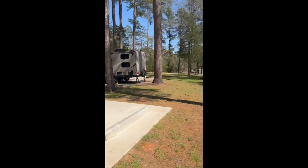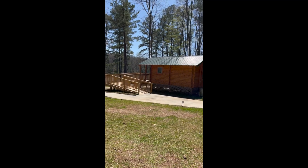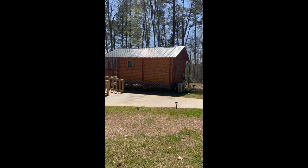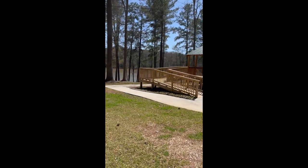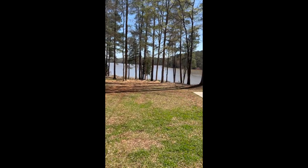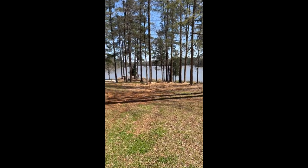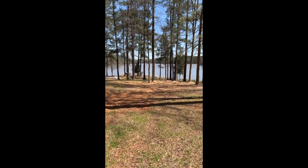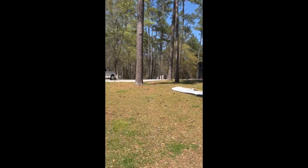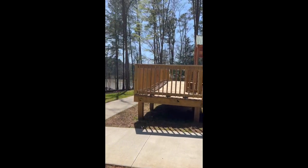All right, now let's take a look at what we're seeing here. These are the cabins Michael was talking about. Looks like they're working on building one also, right, Michael? Pivot view, they do have some RV spots and they have a bathhouse. So you do have those amenities available.